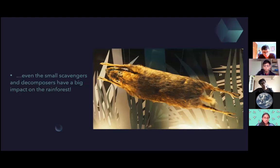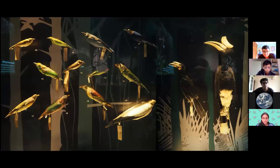So even scavengers and decomposers have a big impact because a lot of them live in dead, moist, damp tree bark, and they can act over there. You have a lot of fungi. And so it's just very diverse. And even birds. Birds are very fun to see in rainforests. You should try spotting them if you ever go after COVID. Once you go overseas, right? You should try spotting in rainforests. Some of these birds, you won't be able to see them, but you can hear them very clearly.